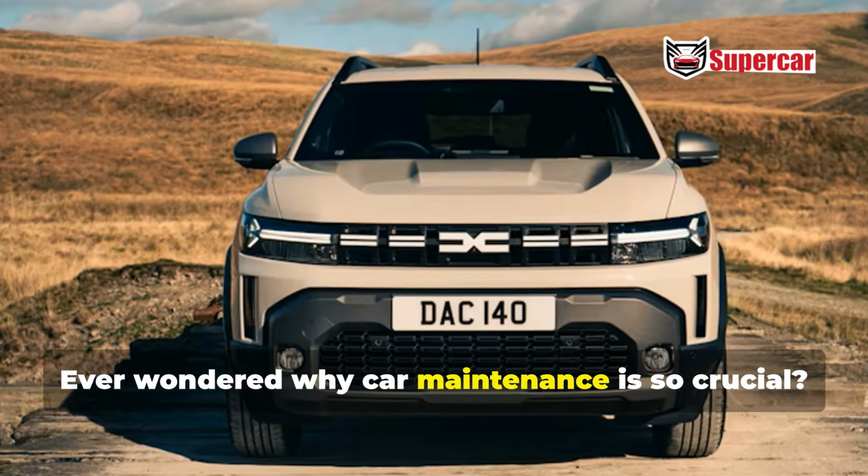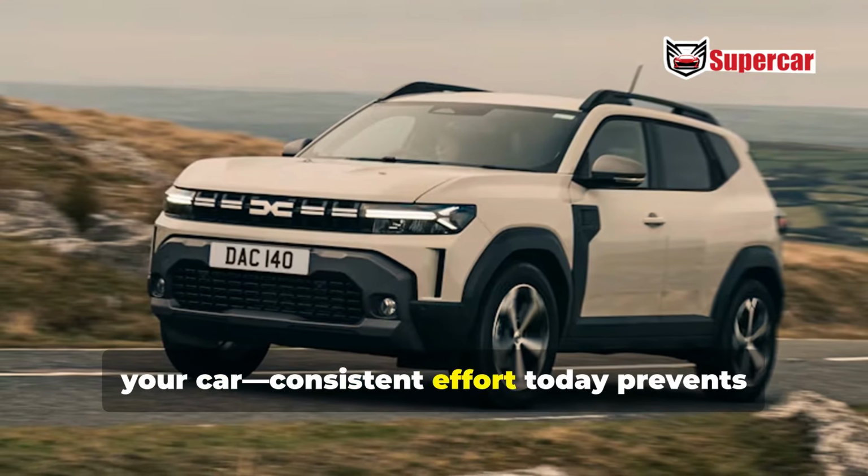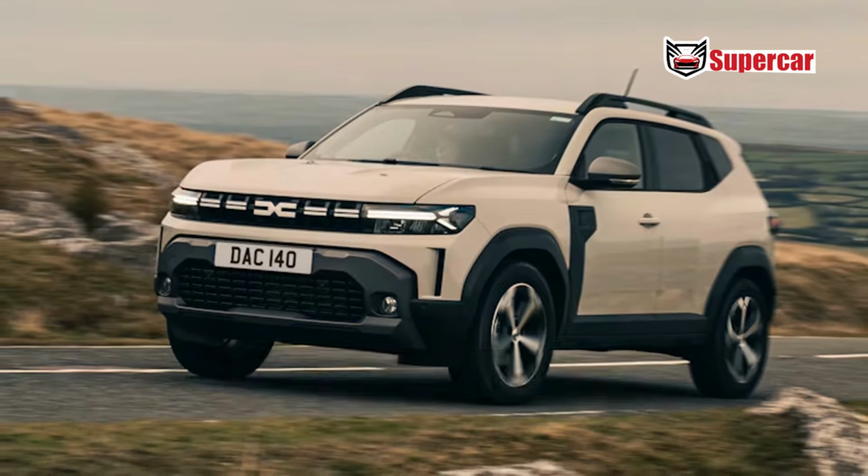Ever wondered why car maintenance is so crucial? Think of it like a gym membership for your car. Consistent effort today prevents major problems tomorrow.